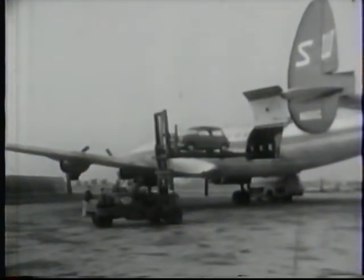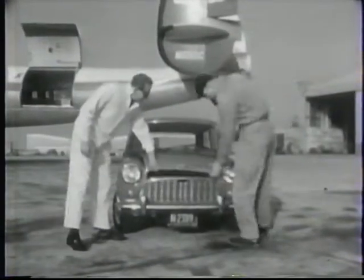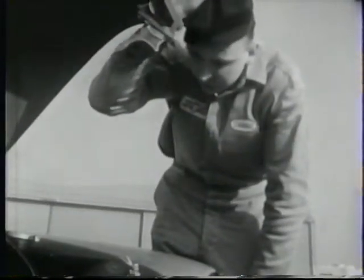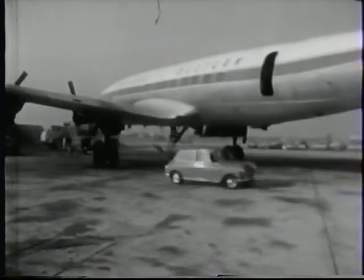At New York's Idlewild Airport, a sleek little bundle from Britain creates a brief whirl of excitement. Airline mechanics shake their heads at a motor that sits sideways, making 80% of the car's length available for passenger use. Front-wheel drive eliminates the familiar hump in the floor and lets the car whiz around at up to 70 miles an hour.